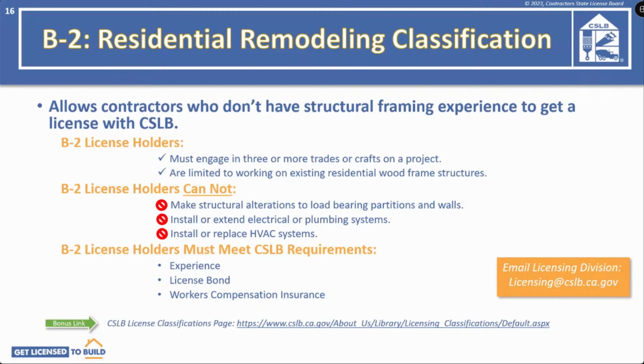There are some things B2 license holders cannot do. They cannot make structural alterations to bearing partitions and walls. They cannot install or extend electrical or plumbing systems, but they can make modifications to existing systems. For example, install recessed lighting or alter plumbing for 2 shower heads. B2 licensees also cannot install or replace an HVAC system.